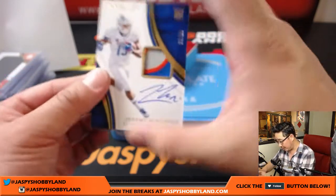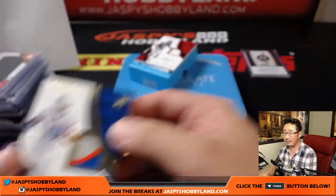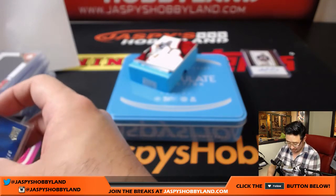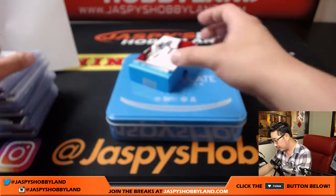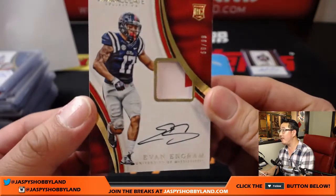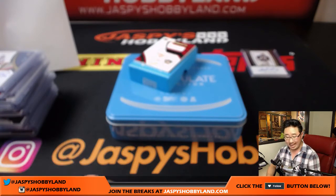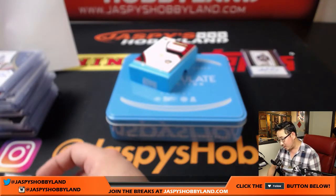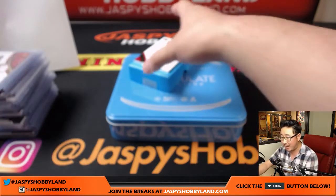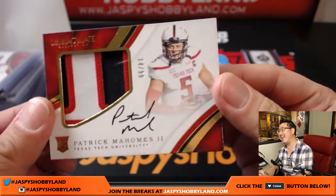Few more to go. We've got 33 out of 99. Jeremy McNichols, nice patch, nice autograph. That is for Logan. Logan with that new guy mojo, crushing it. 50 out of 99. Evan Engram, 2-color patch and autograph for the number 0, Adam Wilson. And the last one is a 3-color patch on-card autograph RPA of Patrick Mahomes, 14 out of 99.